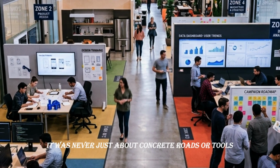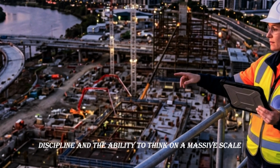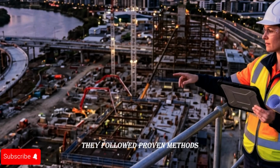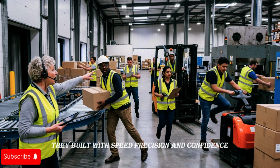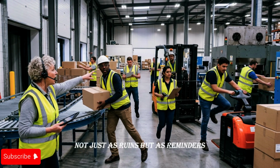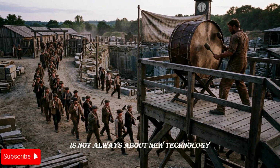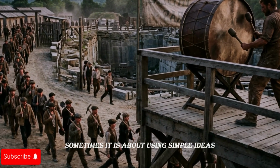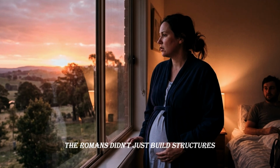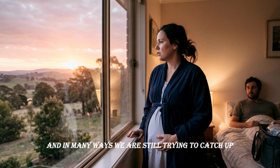It was never just about concrete, roads, or tools. It was about systems, discipline, and the ability to think on a massive scale. They did not wait for perfect conditions. They followed proven methods. They built with speed, precision, and confidence. And that is why their structures still stand today, not just as ruins, but as reminders. Reminders that true innovation is not always about new technology. Sometimes it is about using simple ideas better than anyone else ever has. The Romans didn't just build structures. They built a system that built everything. And in many ways, we are still trying to catch up.